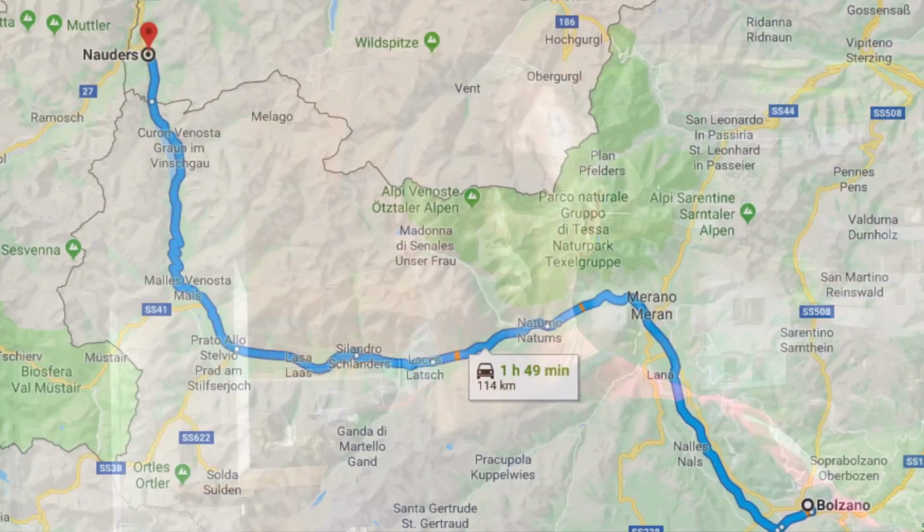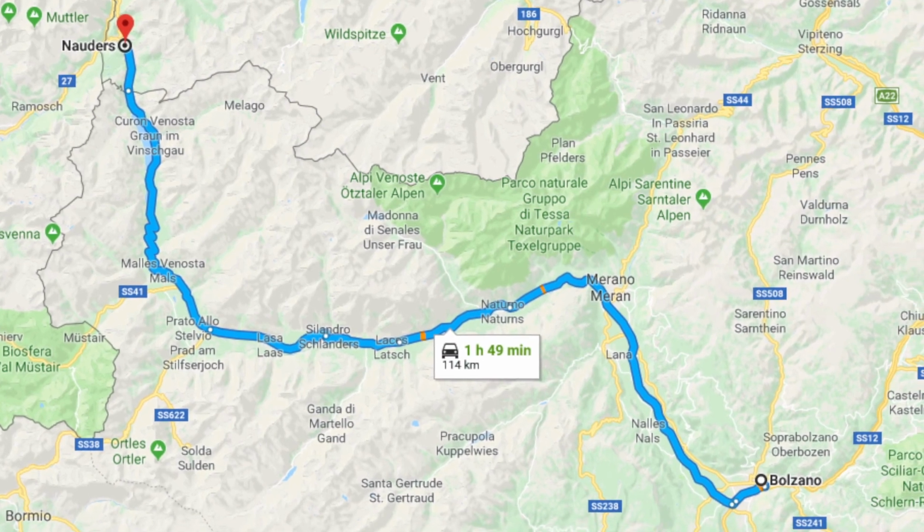Slowly getting packed up here around 9:30 in the morning. It's a really nice day, as you can tell, which is a real pleasant surprise from what we've had so far. And we're going to be riding onwards towards Bozen or Bolzano. Moran is the other town just before that.